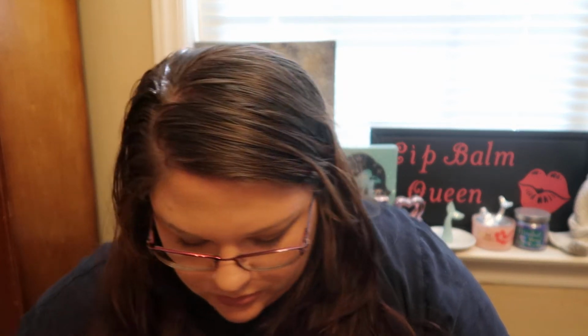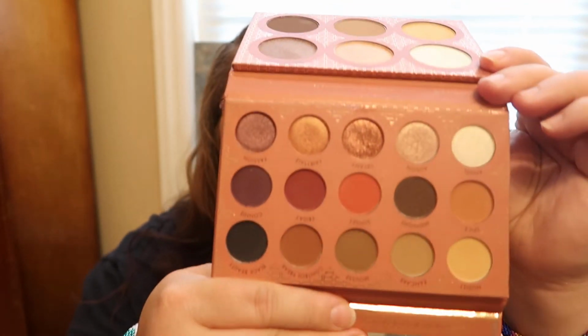It's really beautiful. Then I have it's BH Cosmetic. It's my Ray Ray palette. I picked this up at, I want to say Marshall's, for like $7. You have bronzers and highlighters here, and then you have your shadows. And it's a really good palette. I highly recommend it if you find it at either Marshall's or TJ Maxx, because that's where I found it recently. And it's a fantastic palette.